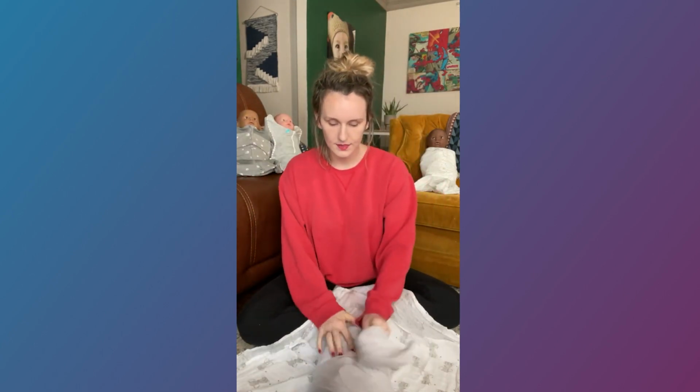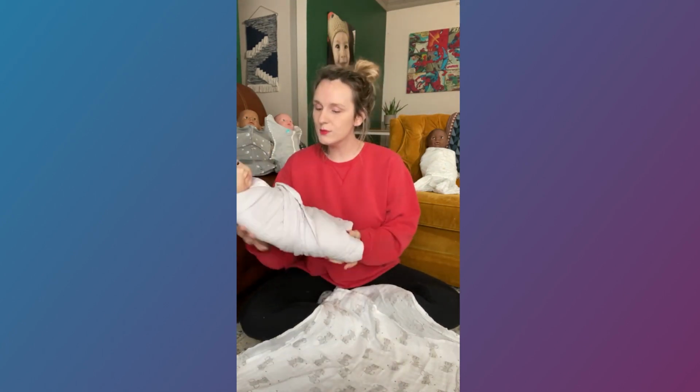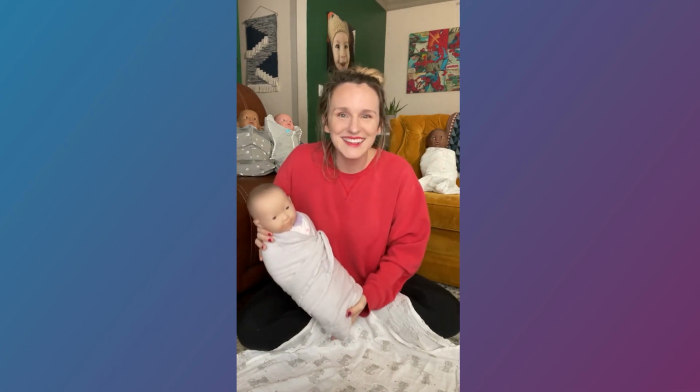Okay, there you are. And voila, you have a swaddled baby. So these are pretty neat because it's one size fits all. I mentioned just a minute ago that some of these are sized, so you can only wear them up until a certain point. This is not. It's a giant piece of blanket. So you can use what you'd like.